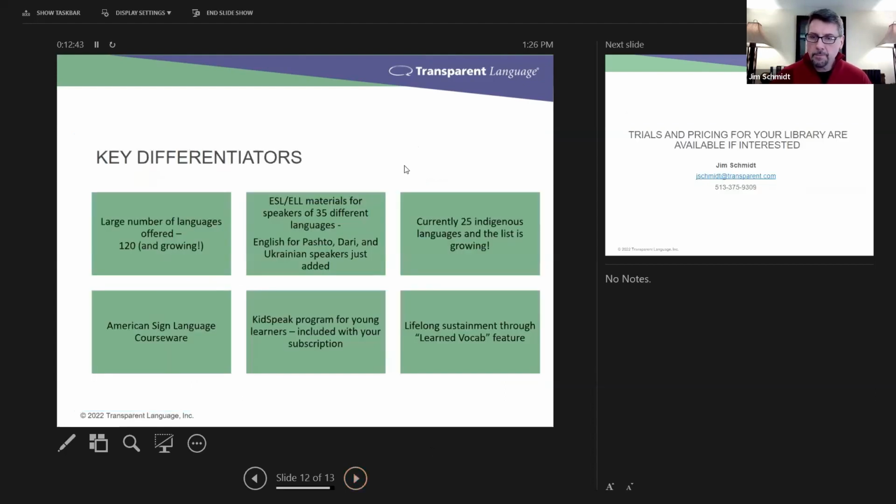So just a couple of key differentiators, just to review some of the things that we talked about that are really kind of unique to us. We have a lot of languages, and this grows all the time. Again, 5 or 6 a year. We don't charge for the extra ones. We have a very robust ESL, ELL collection now, 35 different languages, including, as I mentioned, Pashto, Dari, and Ukrainian. We have 25 indigenous languages. We're going to be adding a few more later this year, I'm told, North American Indian languages.